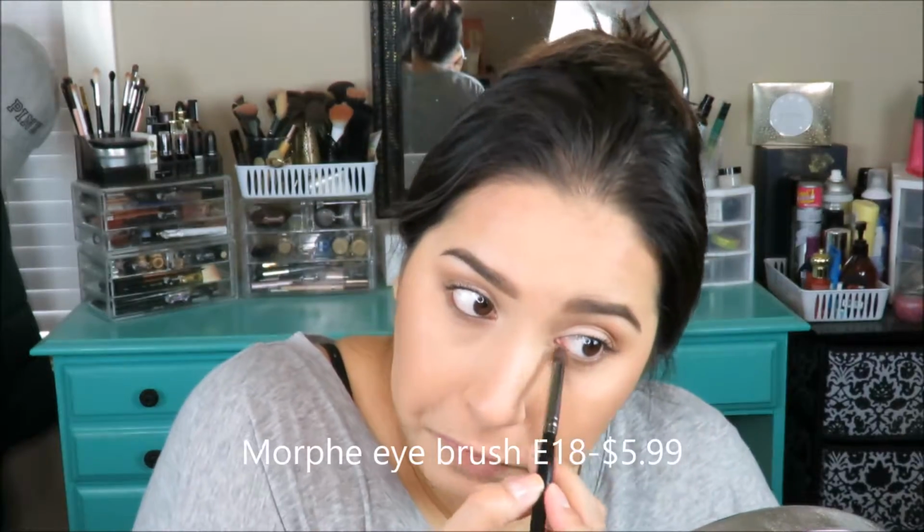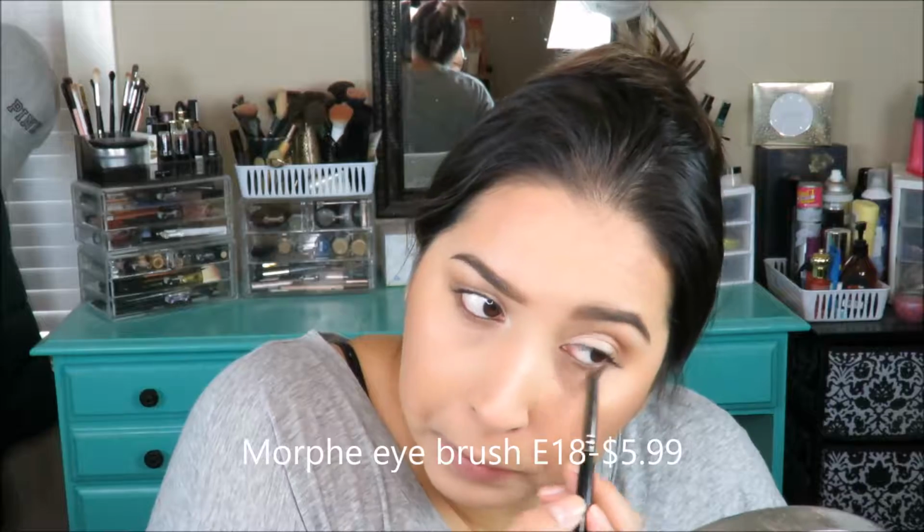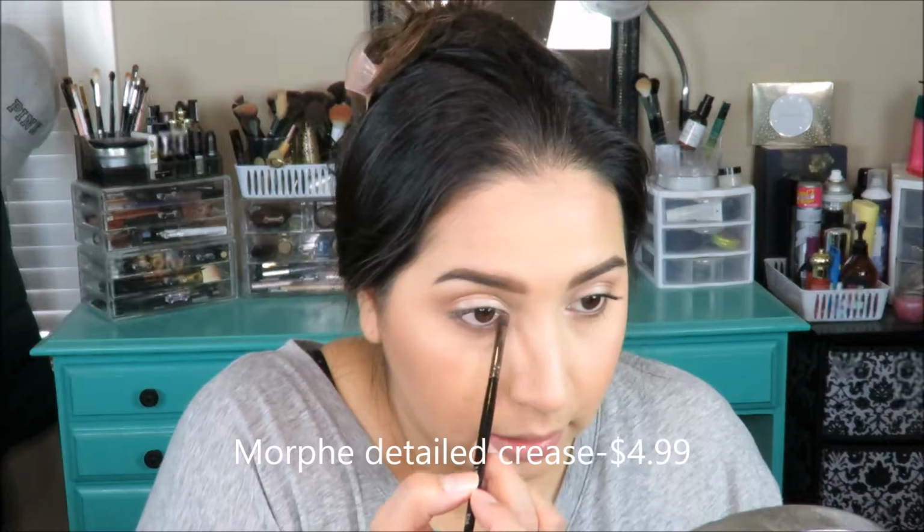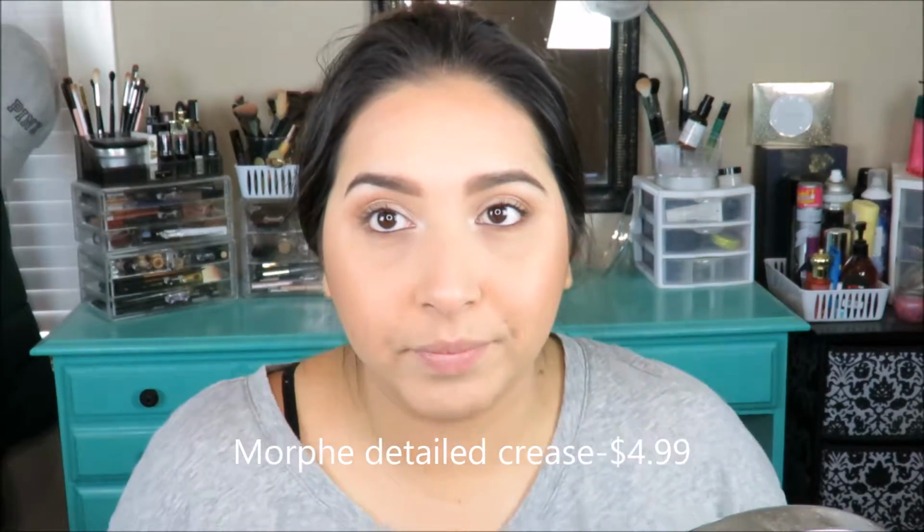And this is a Royal and Langnickel brush that we got in the BoxyCharm last month that I am using. And then this is a Morphe E18 that I'm just kind of blending it out. And then I'm going to take this small Morphe E36 and take some of that golden color that we put on our lid and just put a little bit in the inner part there.